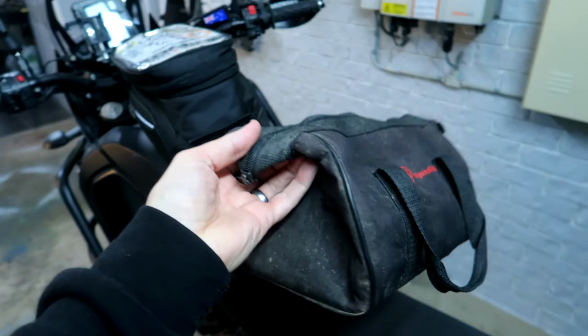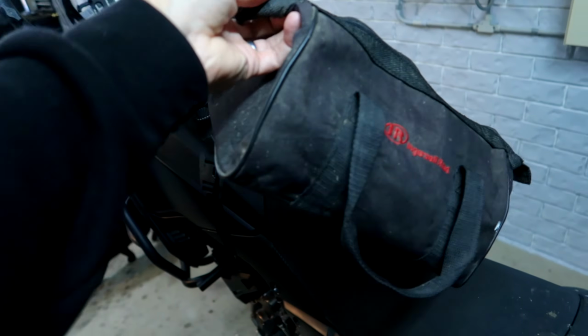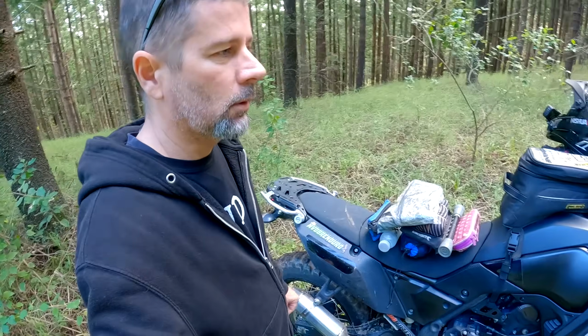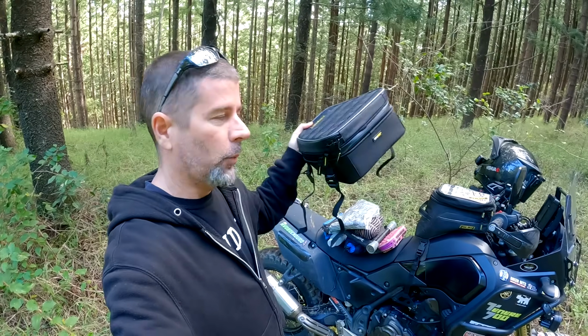You might have seen before my little doctor's bag that I used to tie on here. It's worked pretty well for me up until now, but it's a little bit annoying the way it is. I have to untie it from the bike and open it up to get tools and whatever out if I need to, when I need to fix other people's KTMs and stuff, because you never need tools for the Yamaha, touch wood. So that's where this bad boy comes in.